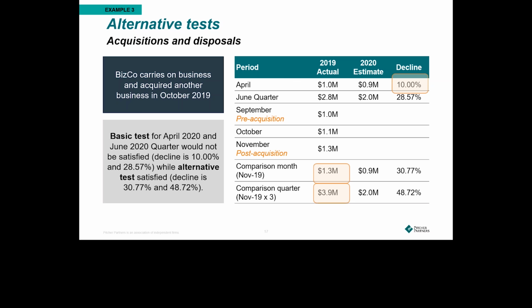So this alternative comparison, which is comparing to November, which is after the acquisition, is giving me a much larger decline in turnover, which allows me to get access again to the JobKeeper provisions under the alternative test.